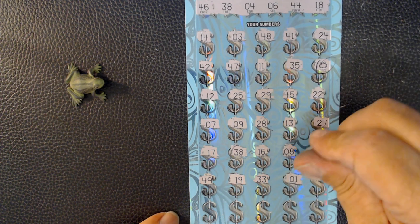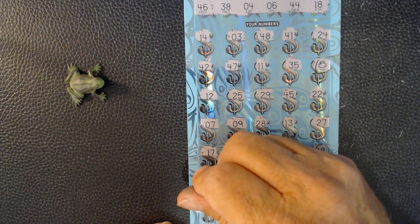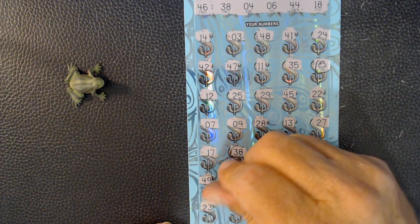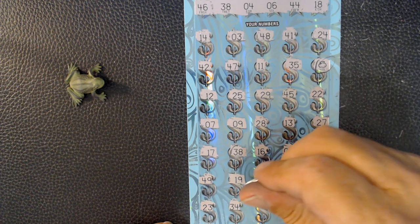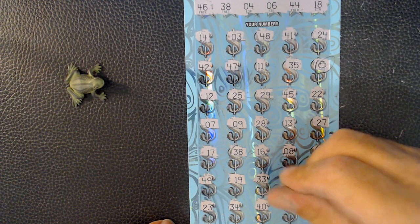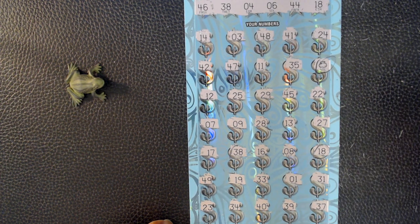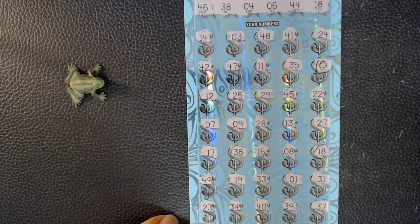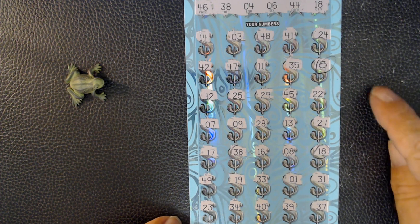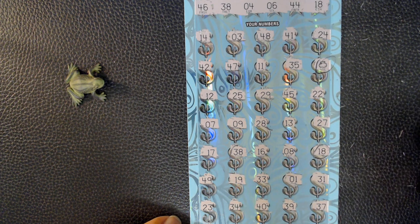There's that pesky number one. And last row. No 20s. One off. And a one off. Okay. So it didn't get as crazy as it could have, unfortunately. So we have money bag, 38, 18.